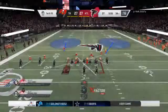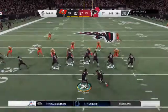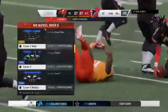He's got a 1st and 10. Check 52. Check. Off the play fake, Vick. Nowhere to escape, and he goes down.